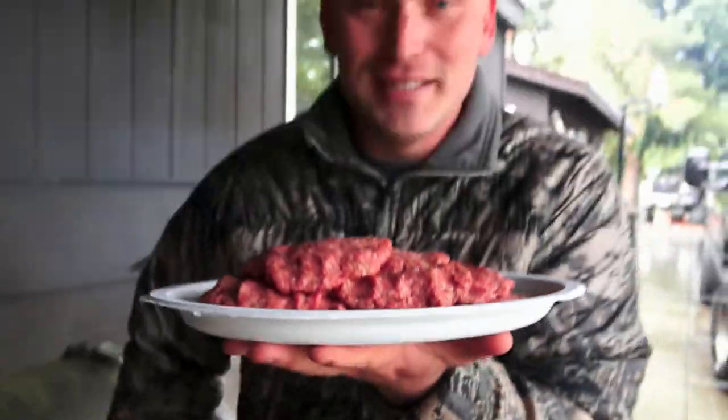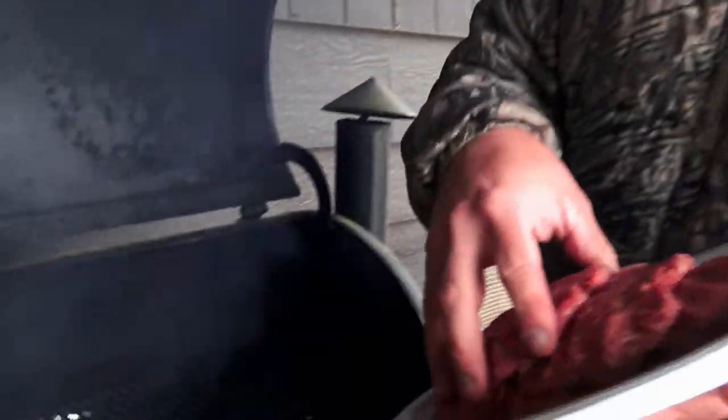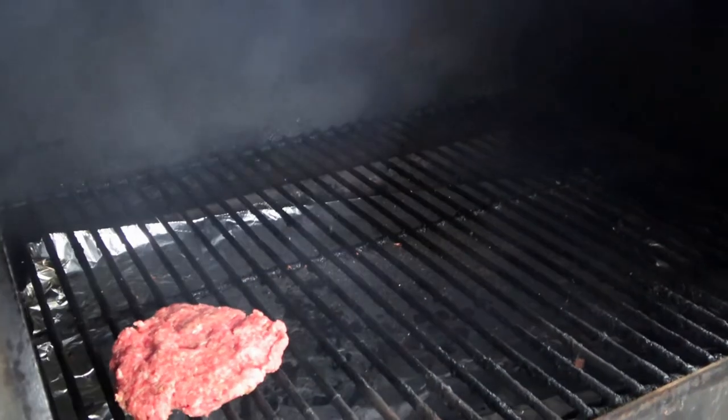Ready to throw these delicious slabs of meat on the Traegermeister. They need to go on here for 30 to 45 minutes. Apparently you gotta vacuum these out.